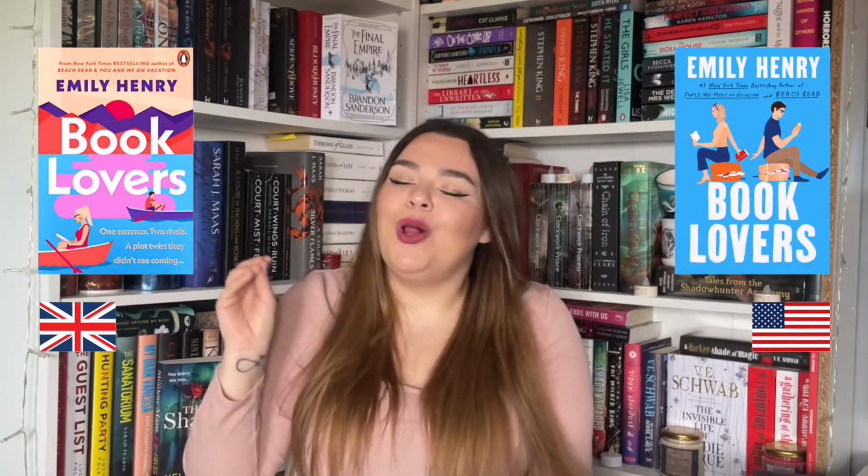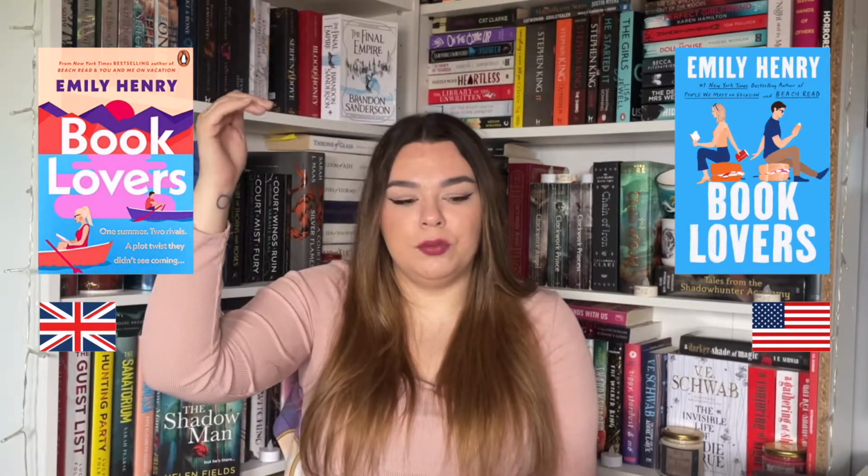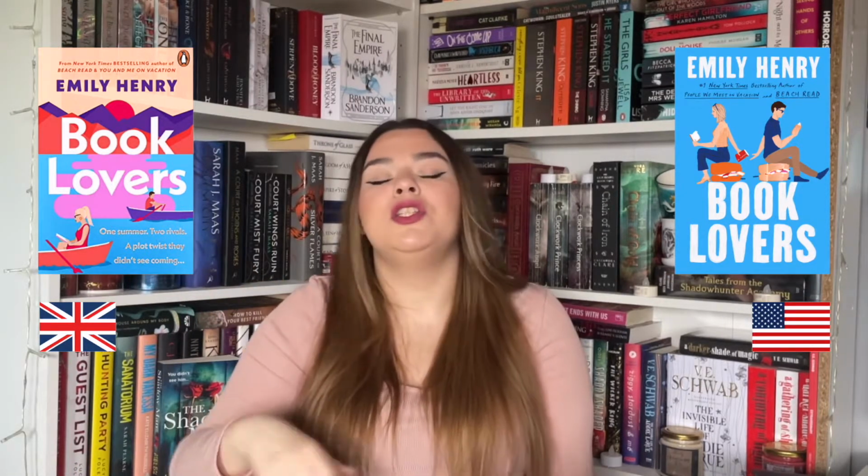Next, we have Book Lovers by Emily Henry, the UK and the US edition. I think the UK edition is too busy. Like, yes, there's not a lot on it. There's two characters going opposite ways in small boats, and the white blocked letters of Book Lovers. I just feel like the color palette's too busy. Maybe if it was a gradient going from sky to sea or sea to sky and the colors made a bit more sense, I would enjoy it more. But I just feel like the colors are overdone. I don't understand the palette.